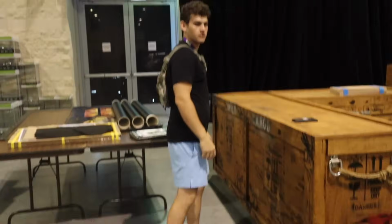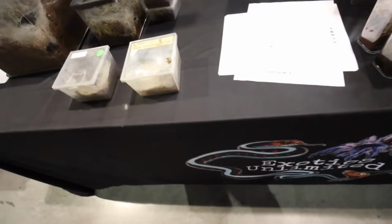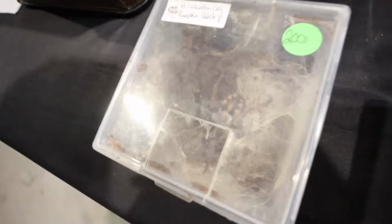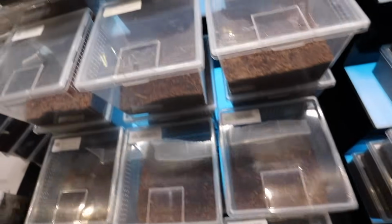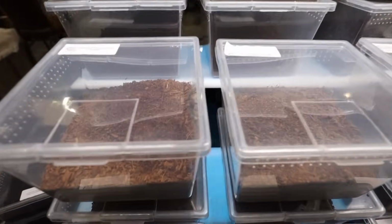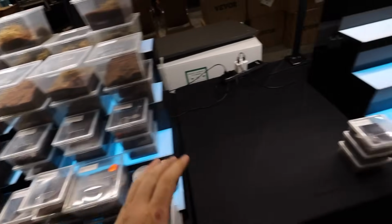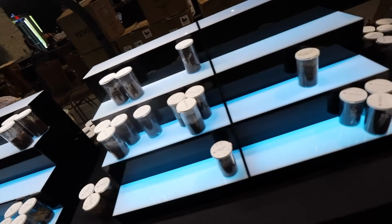Ethan, this is a big no-no table right here. This is a big no-no table, bro. Oh no, I don't like that, dude. Although that's seriously beautiful. Look at the abdomen on this spider. You got a really neat little display. You got a bunch of little tarantulas. Look at these little tiny spiders. Crazy. Really cool table, but a big no-no for me.